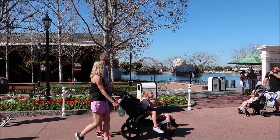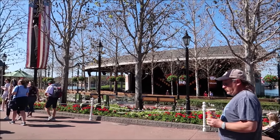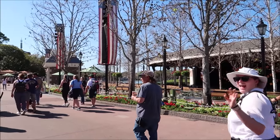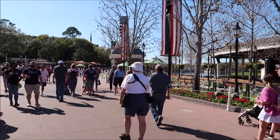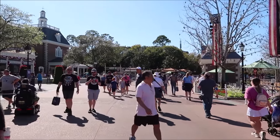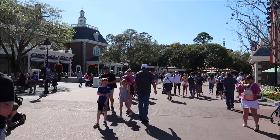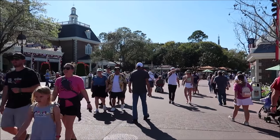Now it's time we make our way over to America. And I totally forgot that it is frushi season because of Flower and Garden. So we're gonna be able to get frushi once we get to Japan. But first, we gotta stop into America for Magnolia Terrace. They always have some good food there. And we're definitely gonna be getting something.